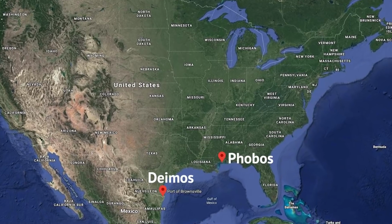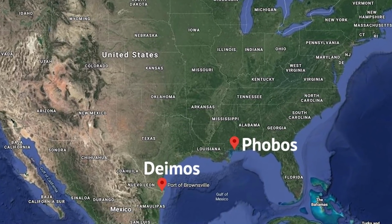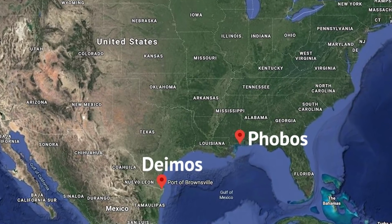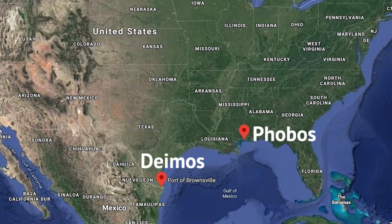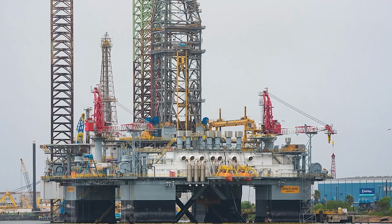I want to know more about these rigs. Well, the rig Phobos is currently in Pascagoula, Mississippi, where it'll be refitted for launching rockets, and Deimos is at the port of Brownsville, just up the street from SpaceX Brownsville. That's really cool. I mean, if you're nearby, maybe get some pictures of it for us, because this isn't the actual rig. This is just a similar rig.